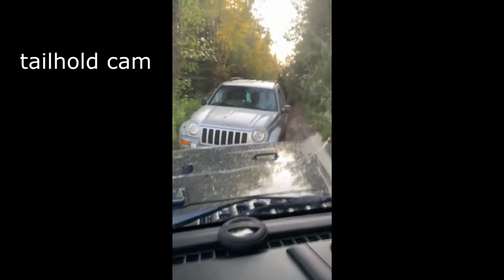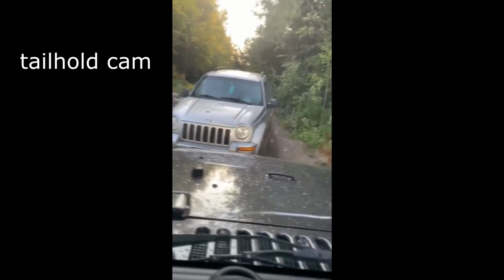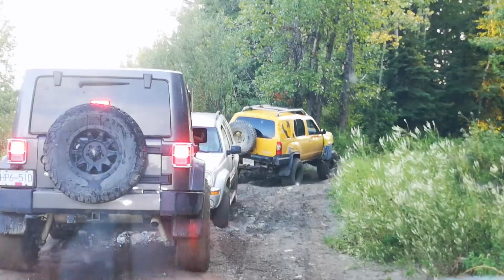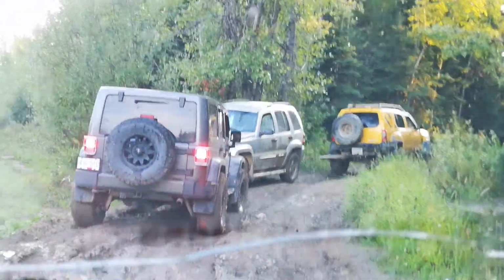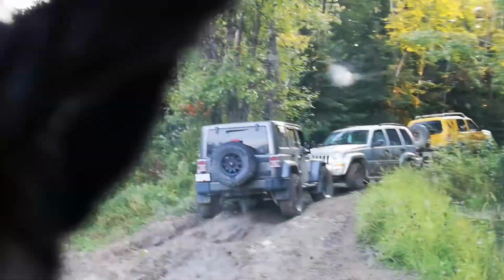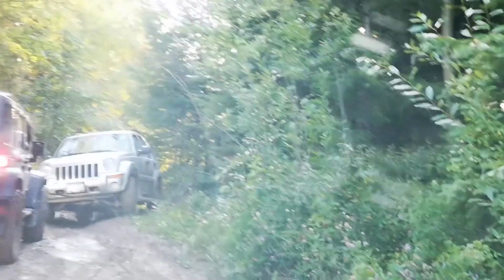Things that we do recovery in PG. One on the front and one on the back. Recovering a stolen Jeep. Jeep Liberty is unmapped. To get through this mud hole right here. Set. And we're back. We're gonna get a little sneaky as we climb down the mountain.